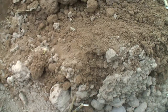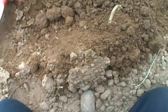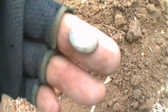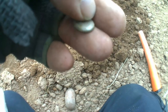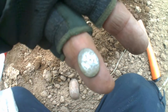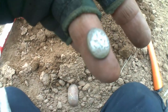On to the next. Well, boys and girls, I've just reset my Garrett, but I weren't getting any signals, so I'll reset it back to factory settings. Been up this end before, and look at that. A nice little bit of silver. Got a flower design on it. I will give it a clean. I hope it's stamped somewhere. But that is absolutely awesome. Thanks, Niall, for that. Absolutely buzzing. Love a little bit of silver.